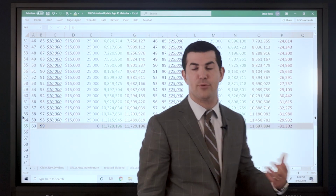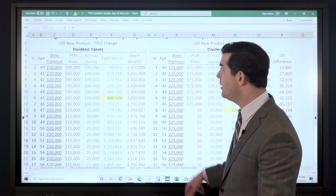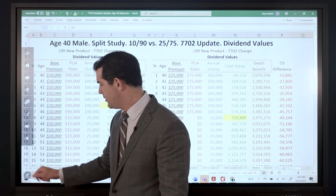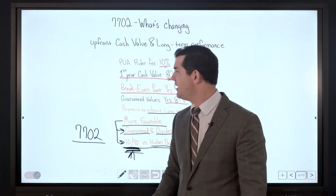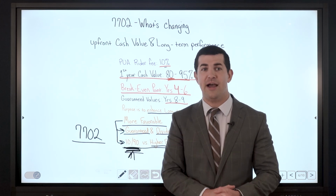So upfront, the opportunity cost, especially if you're a business owner and you want access to that capital, is huge, it's critical. But in any event, some changes there, mainly in respect to the PUA rider fee, guarantees, and non-guaranteed values. I do hope this helps.